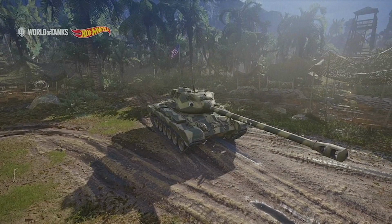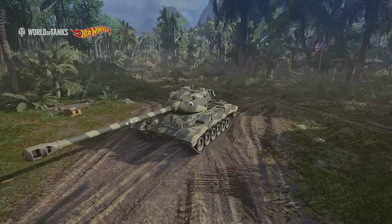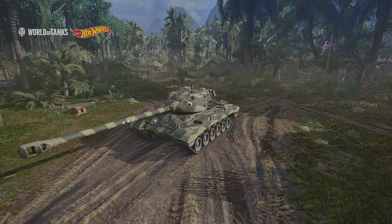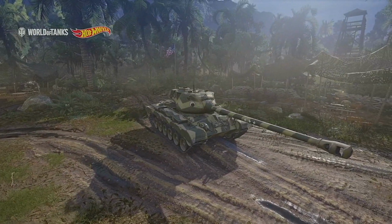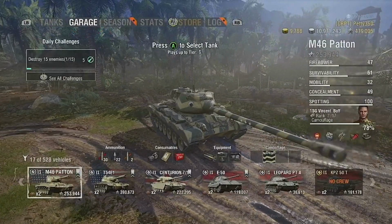Generally it's a very good tank. It's definitely worth grinding. It's just like the rest of the line, to be honest, but the American medium tank line is definitely a branch you want to go up. It's a fantastic set of tanks, and this is just another one of them. So let's get into the stats.